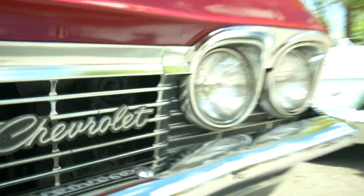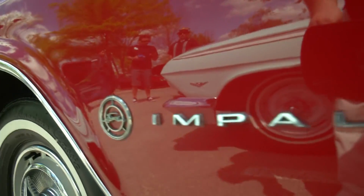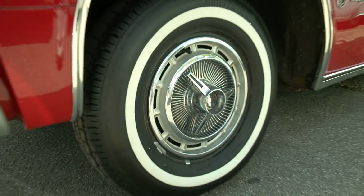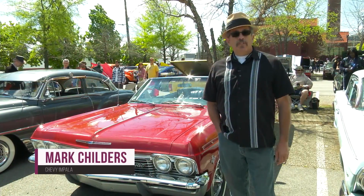The restoration on this Chevrolet was done 20 or 30 years ago by the man it was purchased from. Mark Childers has added an electronic ignition, exhaust, and all new springs and shocks. But why? It's an older restoration.